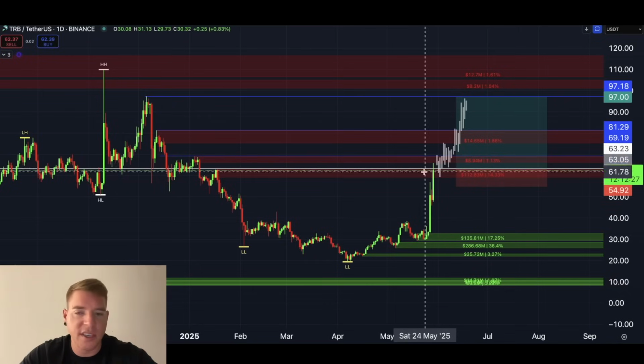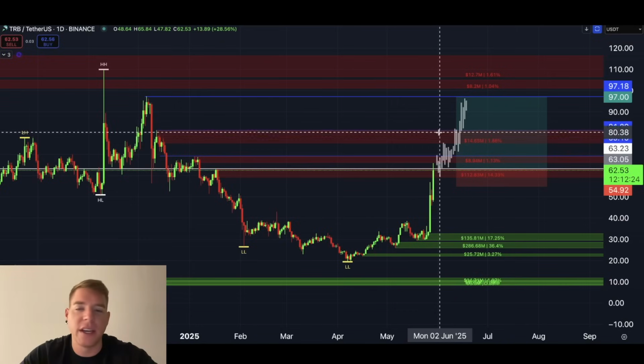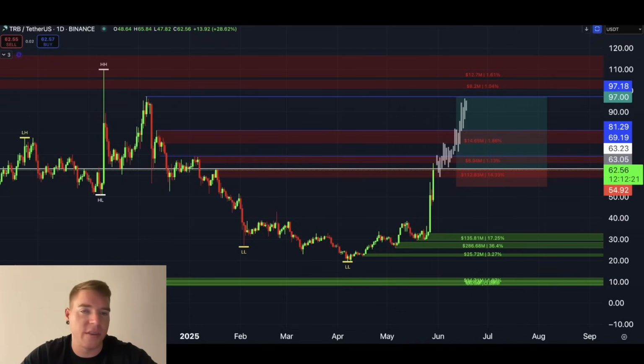Like I said, if we close above $63 today, I expect that we get here a quick move to $80 or potentially even higher than that.